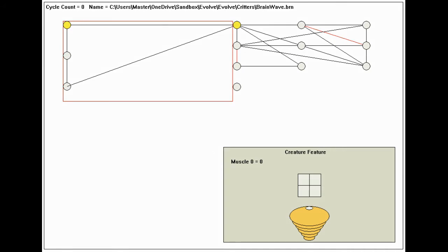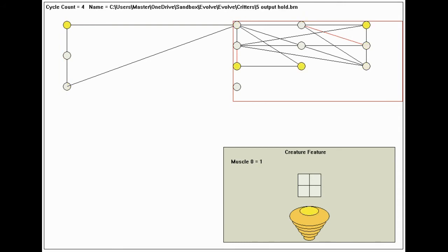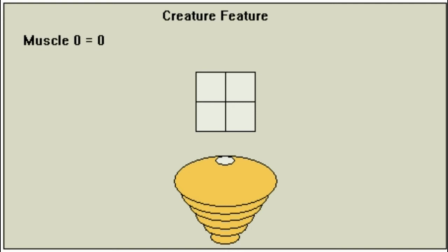We turn the animation on. Every 5 cycles, the heartbeat is generating a pulse that causes the mouth to open to a size 1 for 5 cycles, then close. It does not sense the food. It's a pure filter feeder. If its mouth is open where there's a size 1 morsel, then it eats. As you can see, changing the food has no effect on its behavior. This critter's nervous system has 13 neurons and 18 connections.